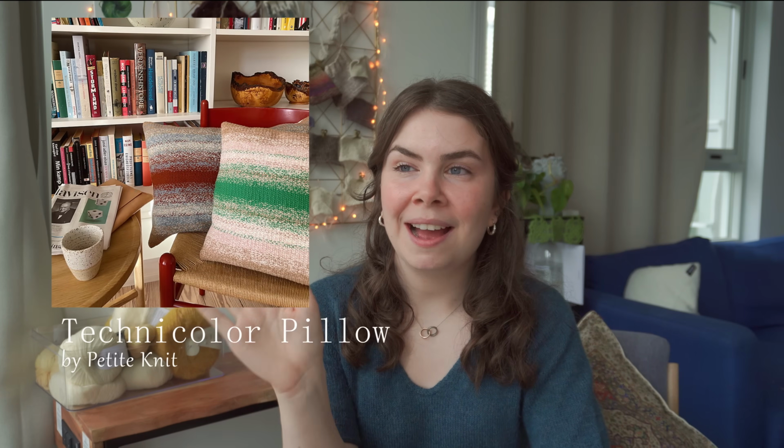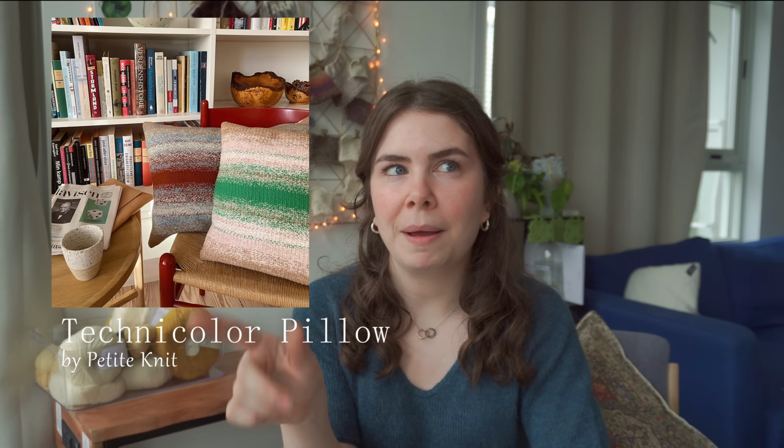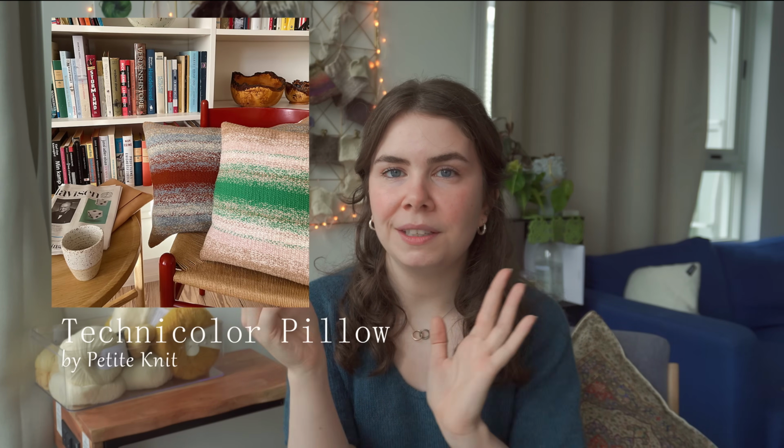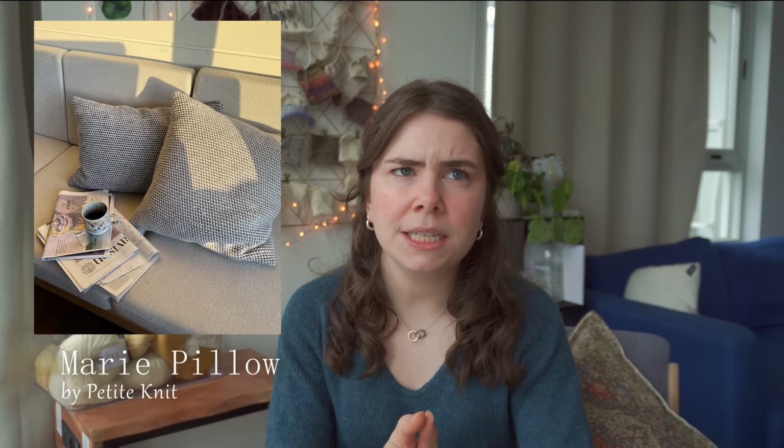The two that I'm kind of contemplating are the Technicolor pillow. I love the design. Ever since I did the Technicolor pouch for my boyfriend's mom, the little zipper pouch, it's super cute and it was actually a really fun knit. And I've also been contemplating doing the Marie pillow. I think I saw Knit Hip Hooray, and I really love her pillow. I thought it was super cute. So now I'm kind of torn between both pillows.